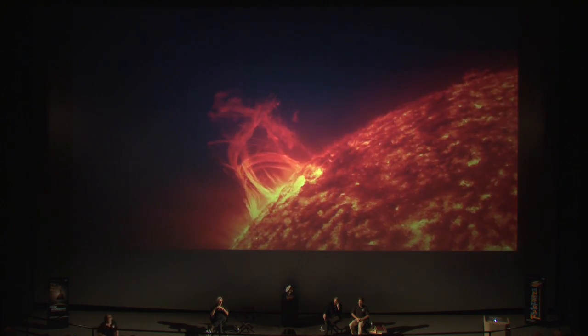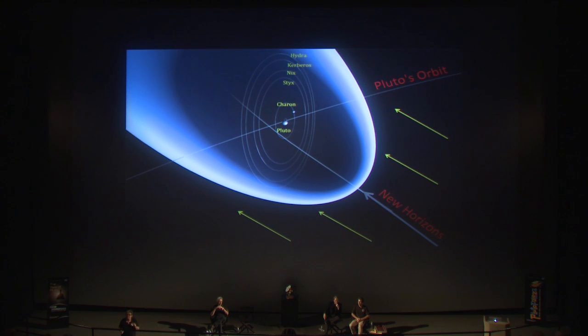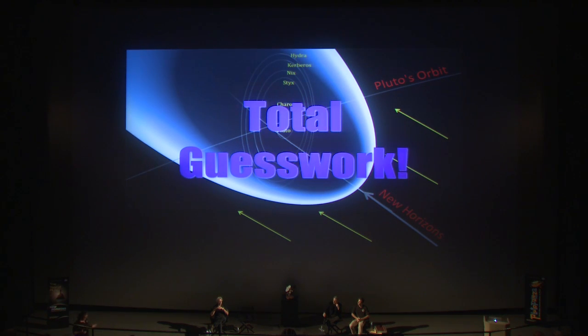And the Voyager spacecraft has been going out to the very edges of where the solar wind interacts with the interplanetary medium, at 120 times the distance between the Earth and the Sun. So that's 4 times further away than Pluto. So what happens when this solar wind comes in and hits the escaping atmosphere of Pluto? We think it forms this big volume of interaction region around the system. But the truth be told, it's total guesswork.